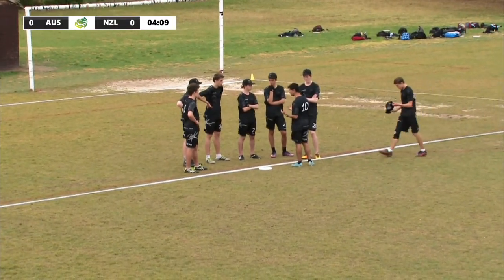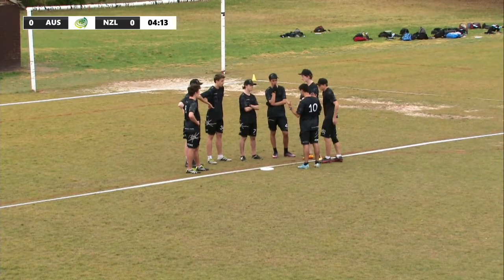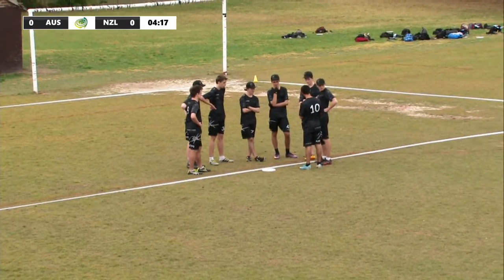Don't know if you've noticed, Stefan, Max and I like to talk about this in the last game, but the difference between the approach on the line. Australians have the whole team there, New Zealand just the seven players and the coach.